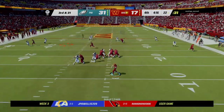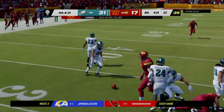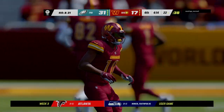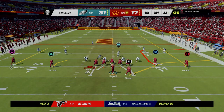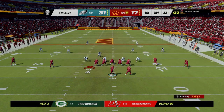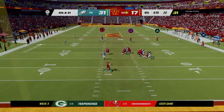3rd and long, here's Hal. And that's going to be incomplete. Oh, enough to jar that ball free, and it brings up 4th down. From a defensive perspective, they had exactly what you want anytime they want to throw the football. There was pressure on the quarterback. They were getting after him, and they tightened down on the receivers and forced the incompletion.